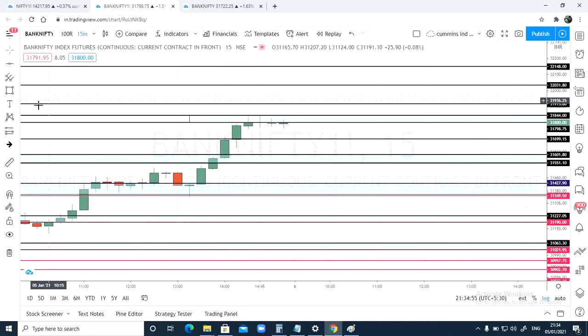Okay, here in 15 minutes chart, let me mark the levels first. This is going to be my resistance zone 1. It's almost around 45 to 50 points. This is going to be my support zone 1. This is going to be my support zone 2. And this is going to be my support zone 3.